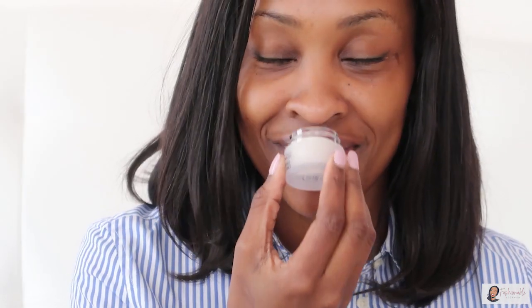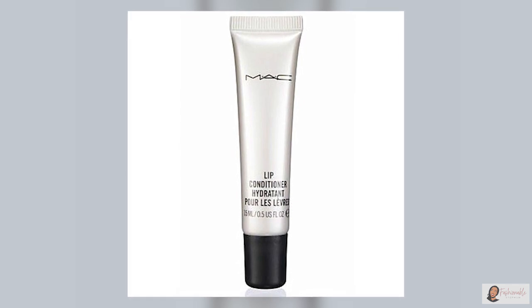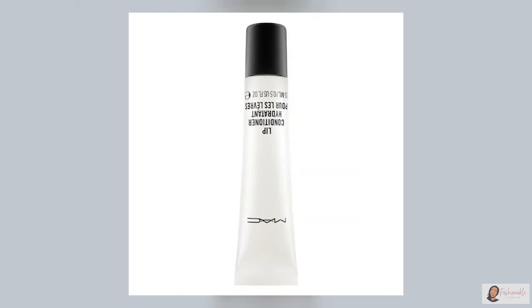Then, because of my very dry chapped lips, as you can see, I suffer from dry lips, I bought this lip scrub from MAC. It's 2,400. I bought a vanilla flavor. I like how it smells. That's how it looks like. And then the lip conditioner, which is a must in my routine. Once you use a scrub on your lips to remove the dry skin, then you apply the lip conditioner.